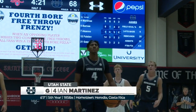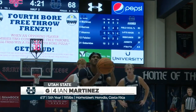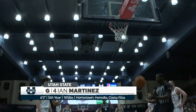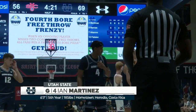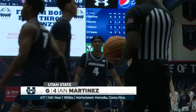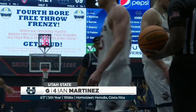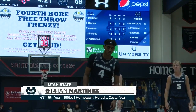So Martinez at the line. This is his second Utah school in his collegiate career after he began his freshman season at Utah. His father, Henry, was an assistant at Utah while he was there. And he also spent 15 years as a player and coach with the Costa Rican national team. Of course, Martinez from Heredia in Costa Rica.